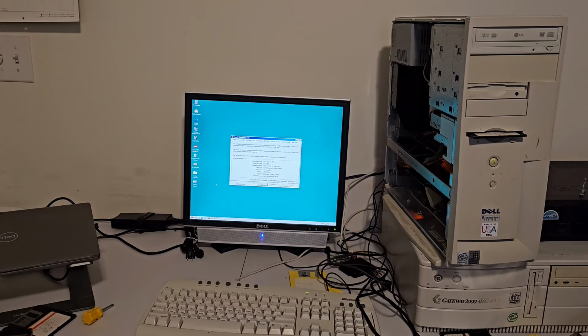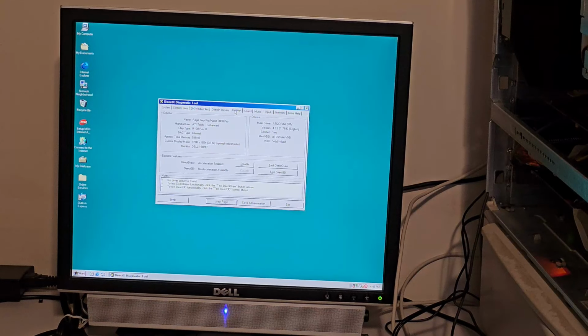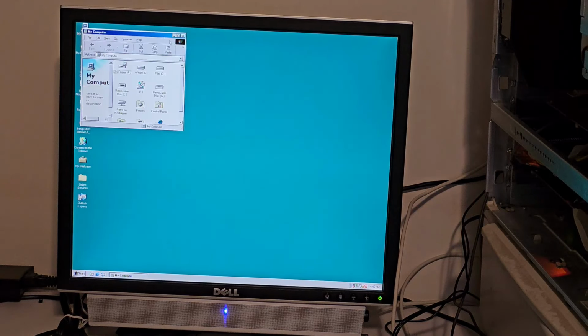I'm also gonna bring the phone closer to the screen. There we go, we're at a higher resolution now. Alright, display 5 megs of memory, that can't be right. But this may be an older version of DirectX, it probably needs updating, so I'll do that later. First, I want to see how DOS gaming is on here.